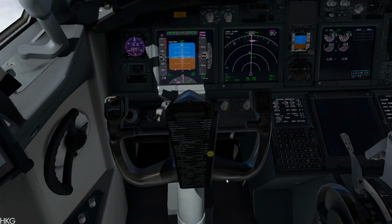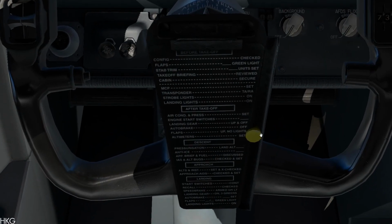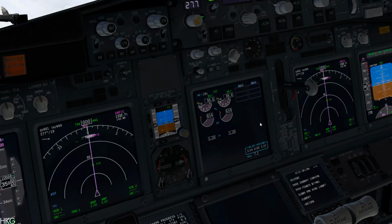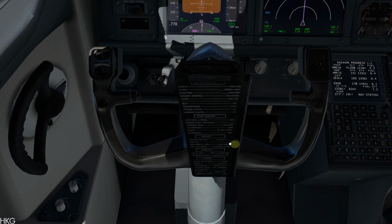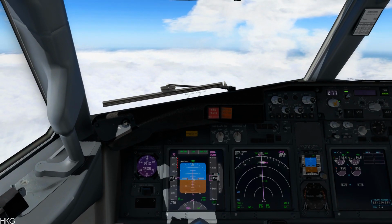So, yeah, guys. Oh, hang on, descent checklist. Nearly forgot. Pressurization is on that. It's 100 feet set. Anti-ice is not required right now. We discussed the possibility of using it. Push, briefing, and fuel is all discussed. Actually, we can discuss the fuel still. Our fuel situation.